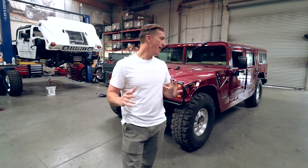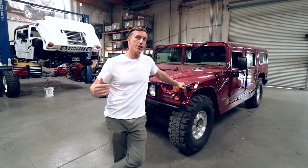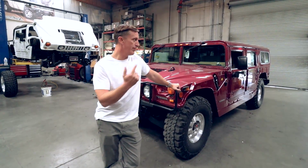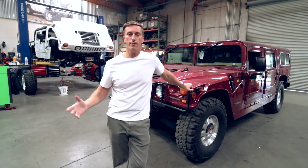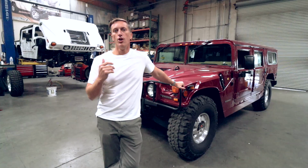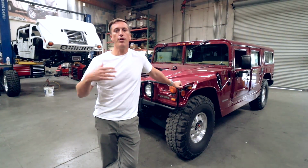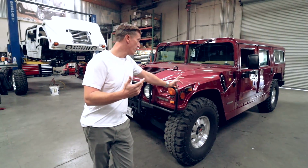So what we have here is a 96 H1 Hummer that we actually just bought. I literally bought this, I think, a day or 2 ago. So this will be going through full transformation. We're gonna do a new paint job on it, Duramax conversion. We'll do full interior and then put it up for sale. So you'll be able to see this thing transform over the next, I don't know, few months or so.